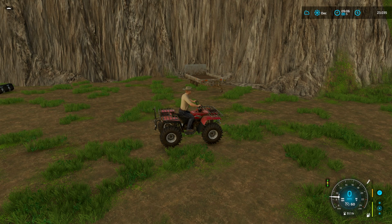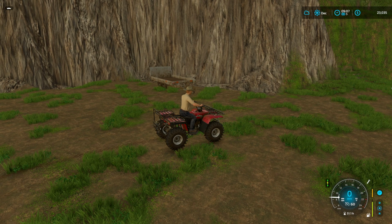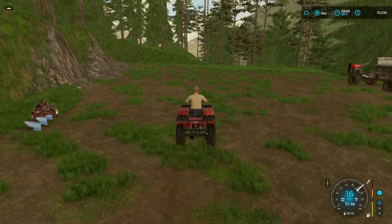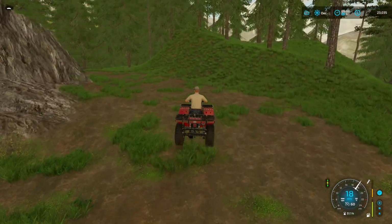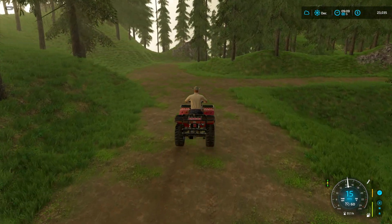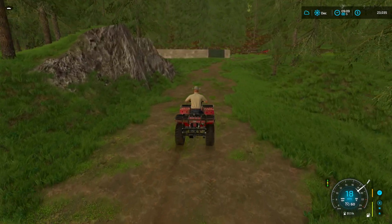so we can use that for logging. Now, the issue is, I don't know if it's worth keeping this trailer, because the other trailer does everything that this does. The only thing with this is we can hook it onto other vehicles, where the other one is obviously limited to a gooseneck connection. But we'll see. We'll keep this other trailer for a little while and see if we actually end up using it at all. If we do, we'll keep it. If not, we'll just get rid of it. It's probably not worth much, but we'll see.